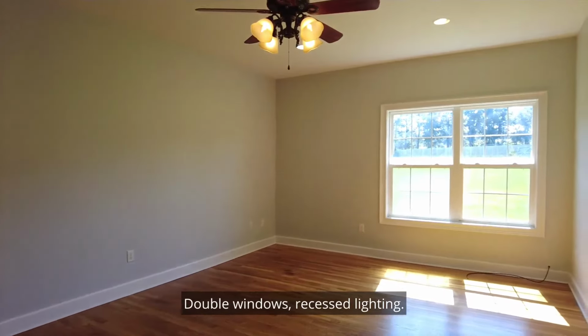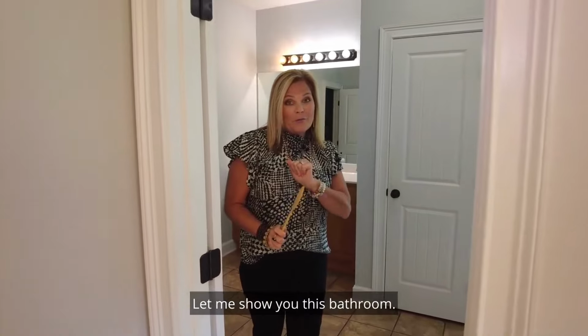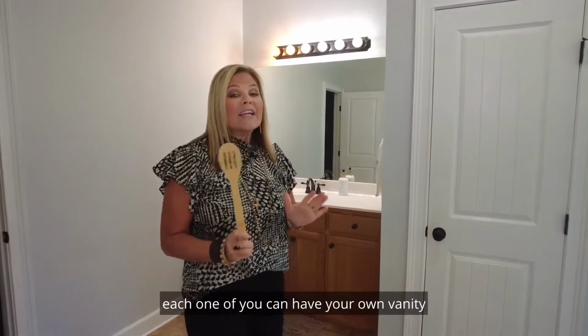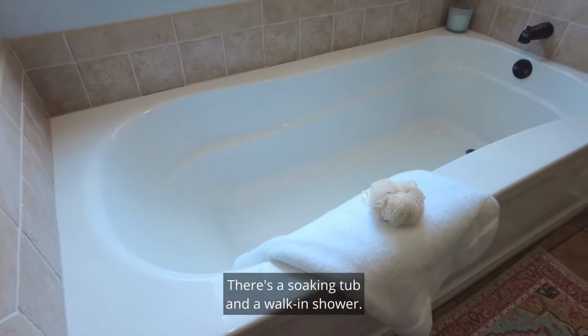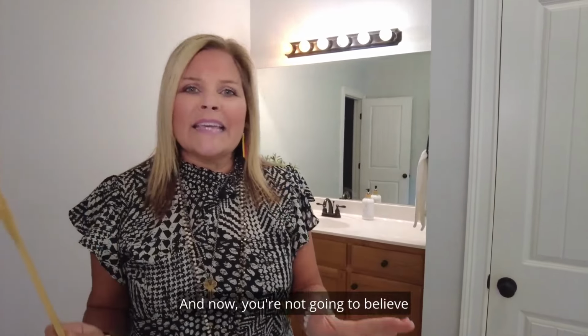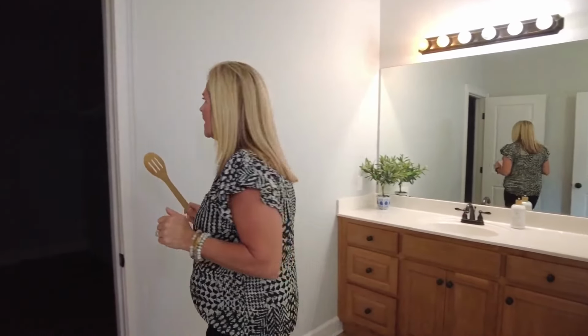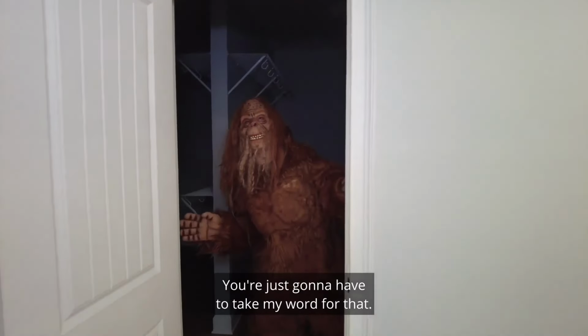Double windows, recessed lighting. Let me show you this bathroom. If you've got two people, each one of you can have your own vanity and your own linen closet. There's a soaking tub and a walk-in shower. And now, you're not going to believe the size of this walk-in closet. The lights are off. You're just gonna have to take my word for that.